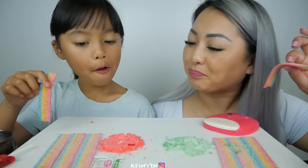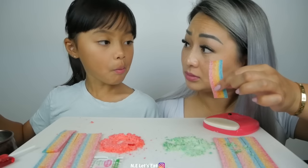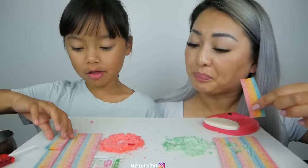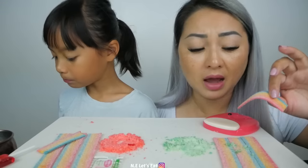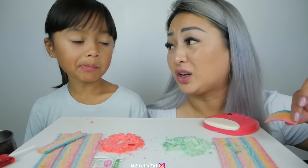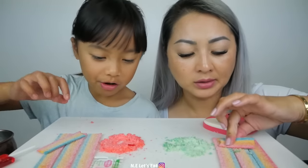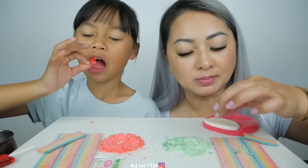Which one's your favorite? You like this one? The best? No, one of the best. Everything is good except for the Mexican candy. Which I thought was going to be really good. Wait, a piece fell. Mmm.